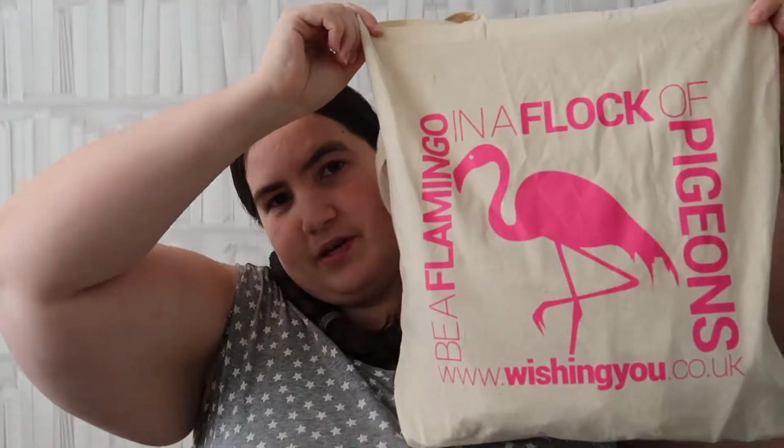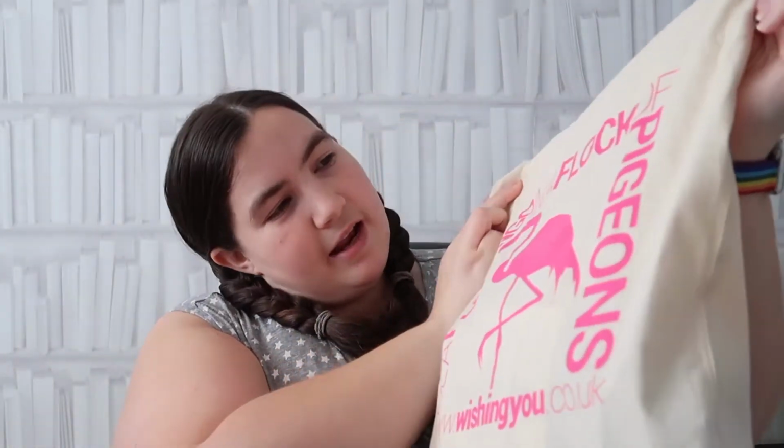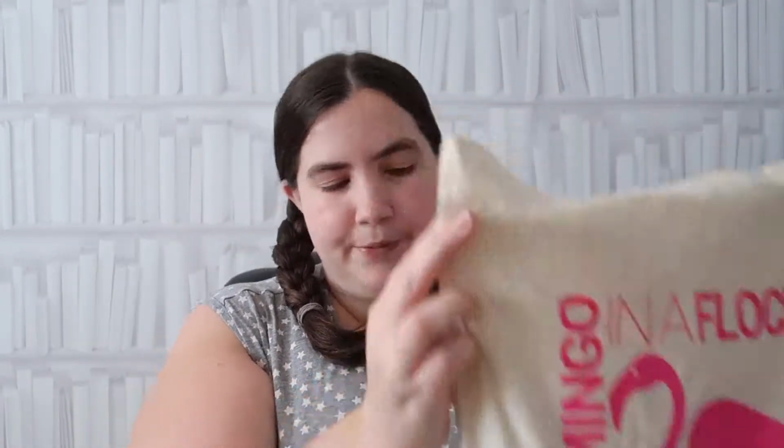This is the bag we were given for going around the brand area, and I love this. It says, "In a flock of pigeons, be a flamingo." I am definitely not a pigeon. I do not fit in at the school gates. I am the weirdo. So it's quite nice when you find something that fits with your personality, because I do not fit in anywhere else.